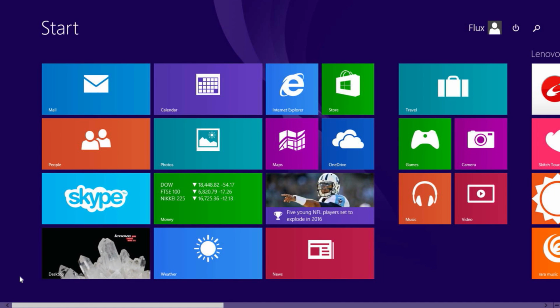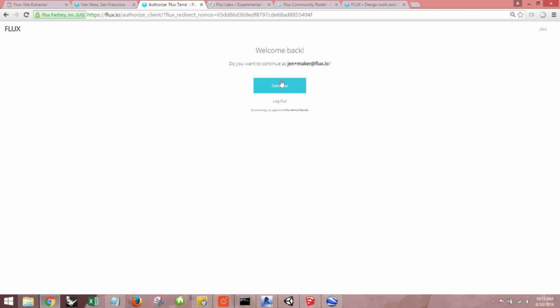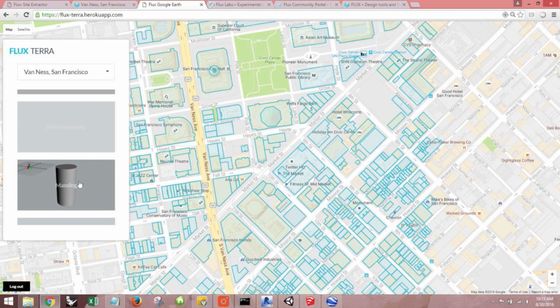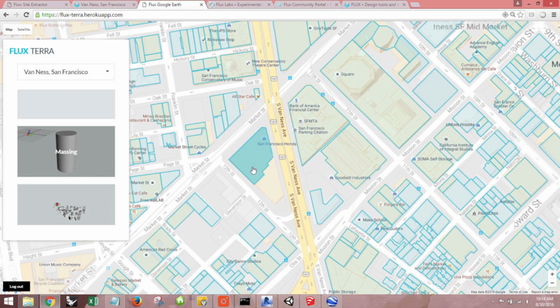Let me get Google Earth just started up. Okay. And then let's go back to our Flux Terra app, and I will log in. And I'll select the project that I've been working with, which is called South Van Ness, or Van Ness. And in this list, you can see thumbnails of all my data keys. I'll select my building massing, then I'll move the map to select the parcel I'm interested in.